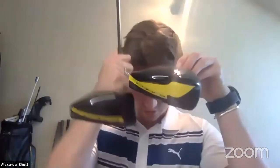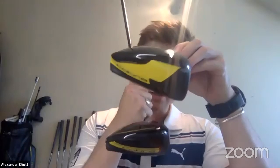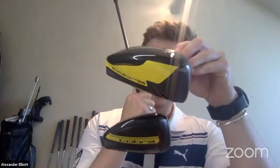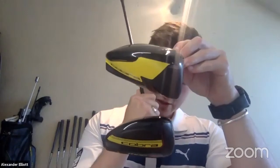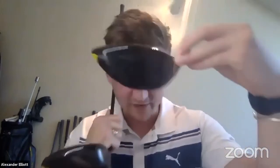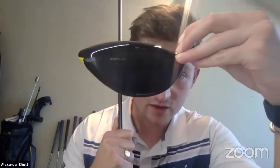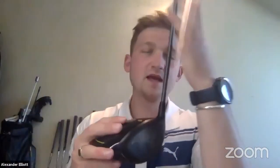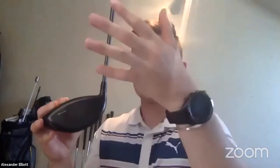Here you go. So you'll notice they look pretty similar from the side profile. The other thing you'll see is that we've got an infinity face on the SC, the bottom one, and the milled face is just around, not the center, but it's not as big as this one. So straight away, visually, this one looks a lot bigger to me, especially down behind the golf ball. And it almost gives you that placebo of it being more forgiving, even though it is more forgiving, and you do get a bit more bang for your buck across the whole of the face.